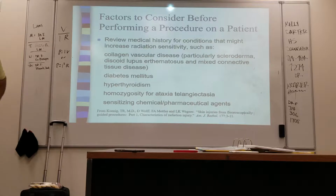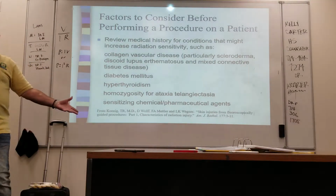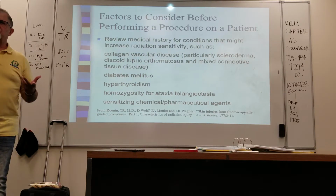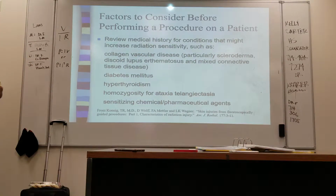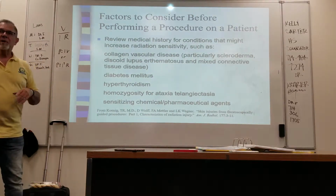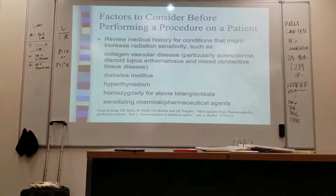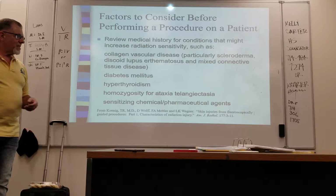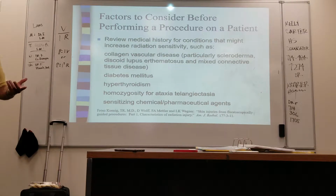Sensitizing chemical and pharmaceutical agents. This is the biggie. There are antibiotics that make your skin more sensitive. If anybody's taken antibiotics for acne or anything like that, I'm sure the doctor told you don't spend a lot of time in the sun, right? Same thing. If you can't be in the sun long, you certainly want to be careful about getting x-rays. And there are other sensitizing chemicals, pharmaceuticals, things in makeup that you need to be concerned about.